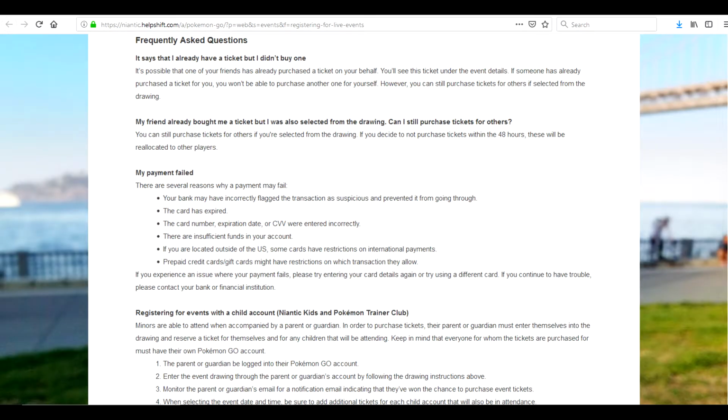Let's move on. My friend already bought me a ticket, but I was also selected from the drawing. Can I still purchase tickets for others? You can still purchase tickets for others if you were selected from the drawing.